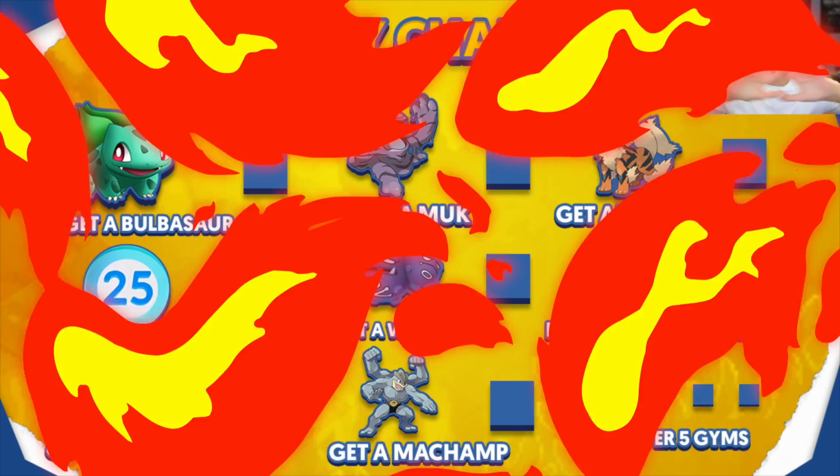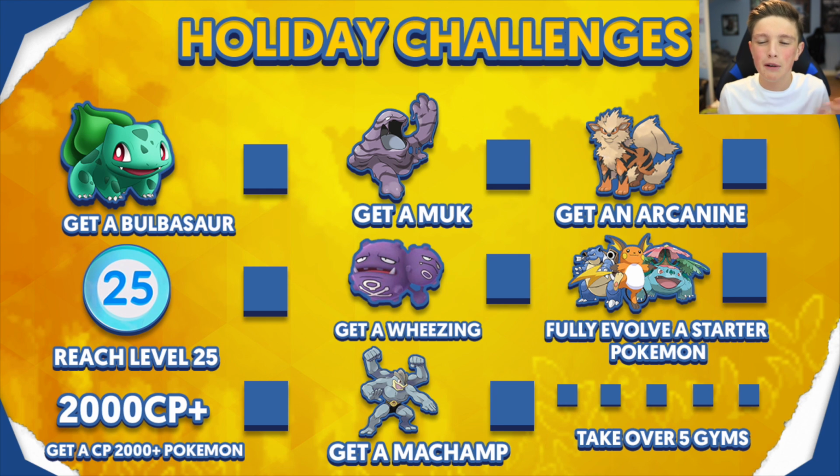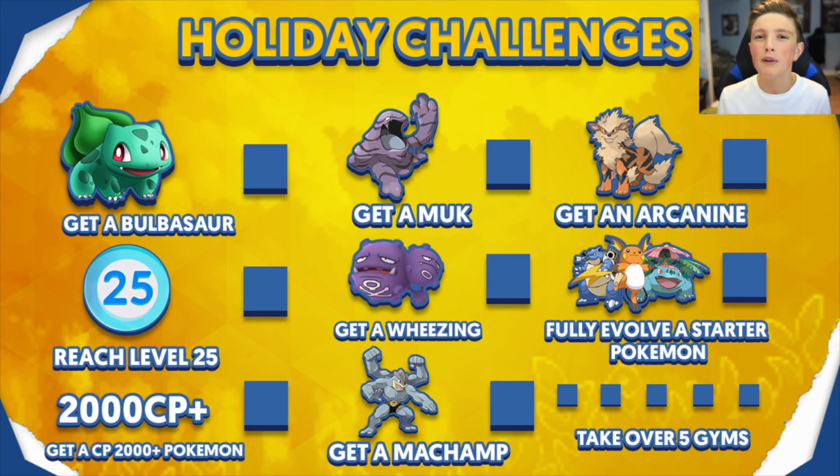Now, what I'll do right now is put the challenge screen on the screen. As you can see, we've got a bunch of awesome ones. Get a Bulbasaur. This can be hatching it. This can be catching it. I actually don't have a Bulbasaur yet, so I thought I'd put that down because we really do need a Bulbasaur.